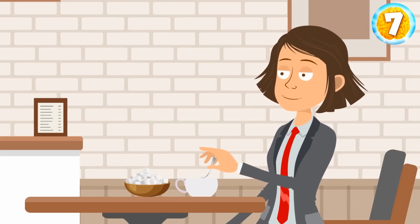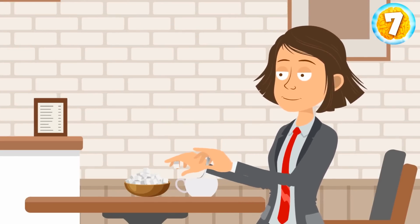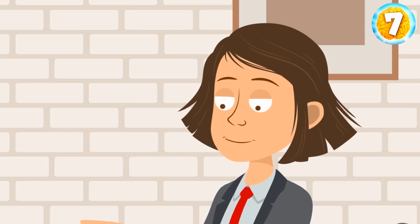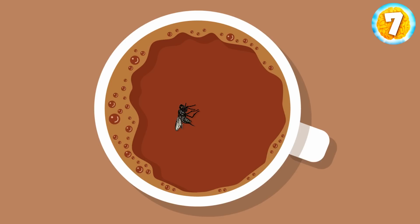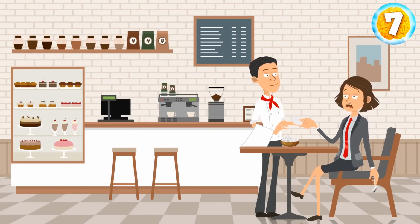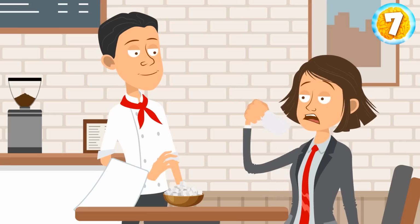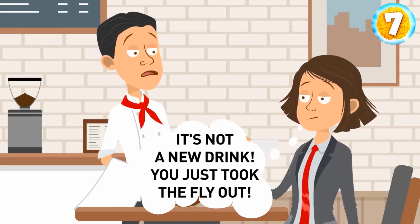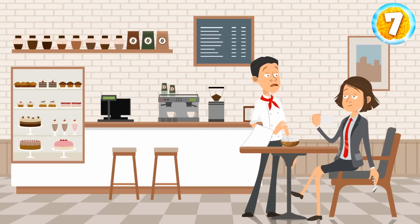Adley came to a cafe to study. She ordered a hot chocolate and a croissant. She added a bit of sugar to her drink, started to drink it, and noticed there was a fly in her cup. Adley asked the waiter to get a new cup of hot chocolate. 1 minute later, the waiter brought it to her. Adley took a sip and exclaimed, "It's not a new drink, you just took the fly out." How did she understand it?